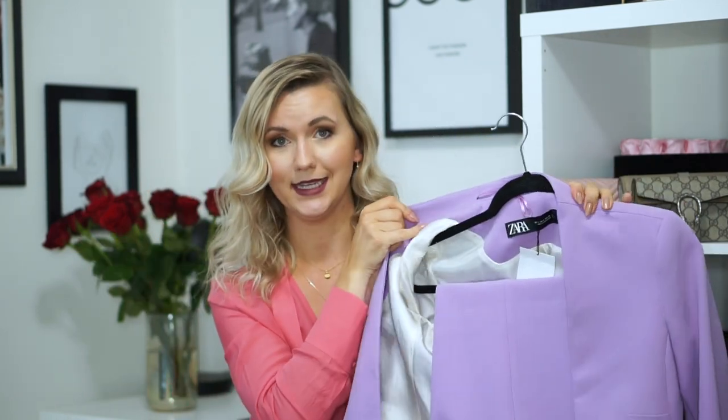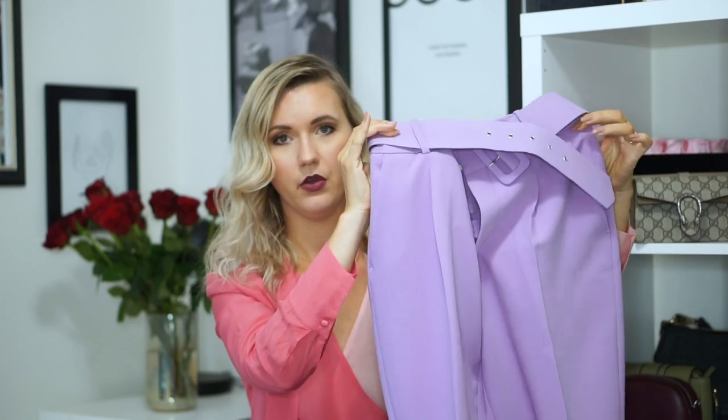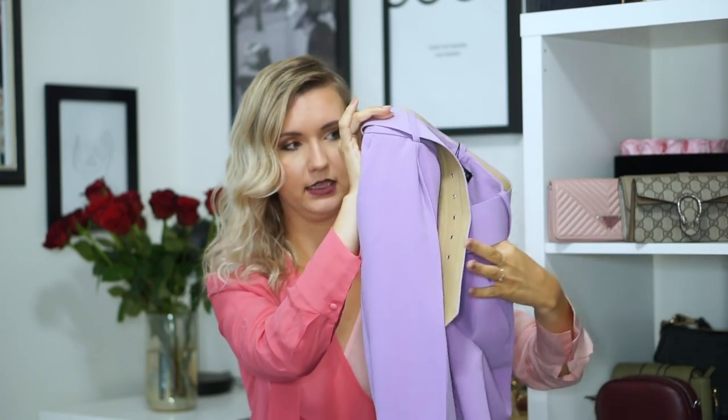I love the lilac color. This is a super trendy color right now. I'm all about the pastel colors in my closet right now. This is one of the things that I'm really implementing in my closet right now, adding a lot of pastel colored items. So yeah, you guys, I found this suit in the special prices section and I'm absolutely obsessed. So let's start. You have your high-waisted belted pants.